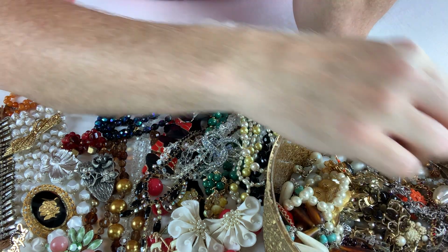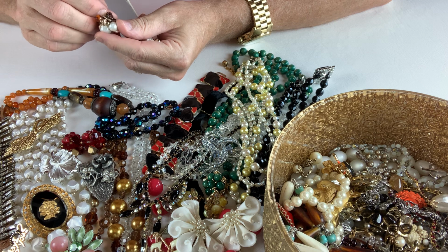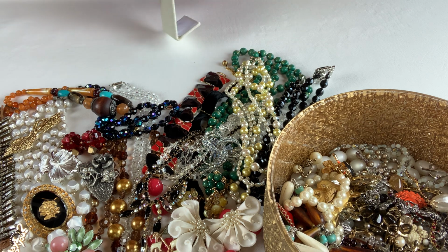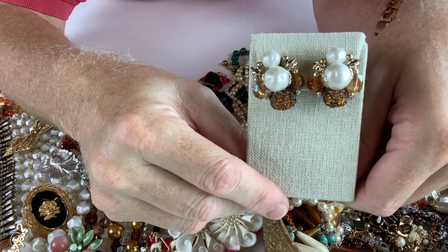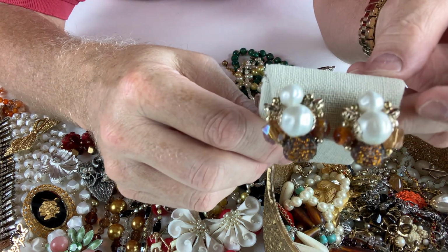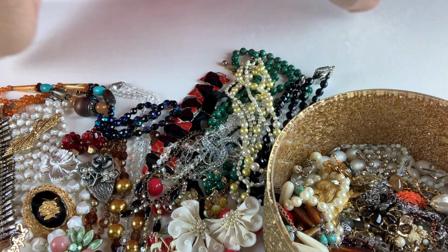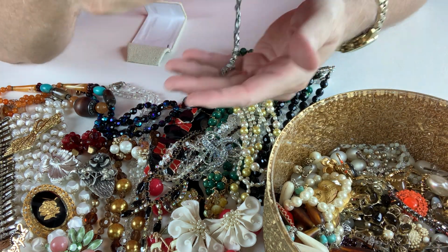Here's an earring. Oh, and that's the matching earring. Okay, so here we have another pair of these vintage cluster earrings. This one is marked Japan. I'll put them on the board here so you can see, it's like the faux pearl, gold. Now the brown beads are all plastic. Yeah, this is all plastic. That's the back. You can see how much wear there is on them. So that's that pair. What do we have here?